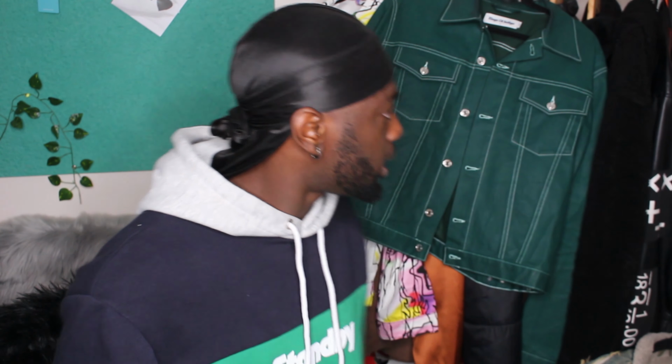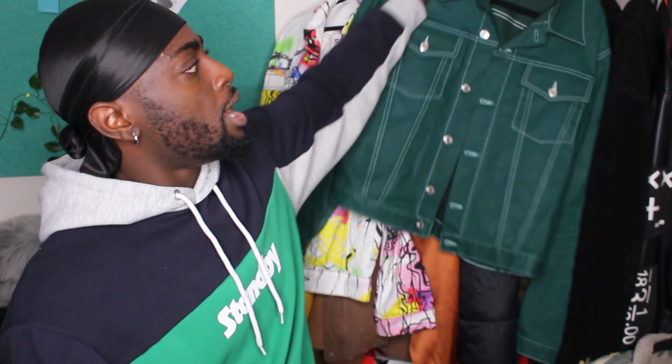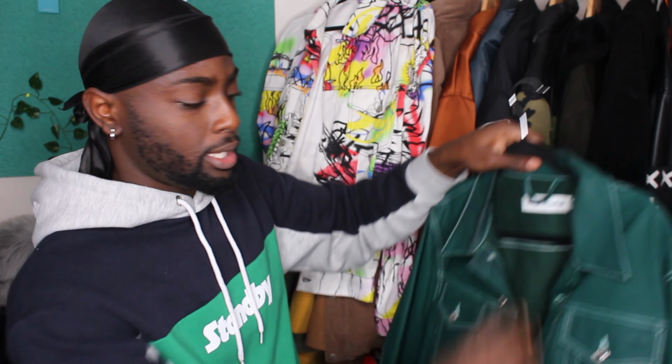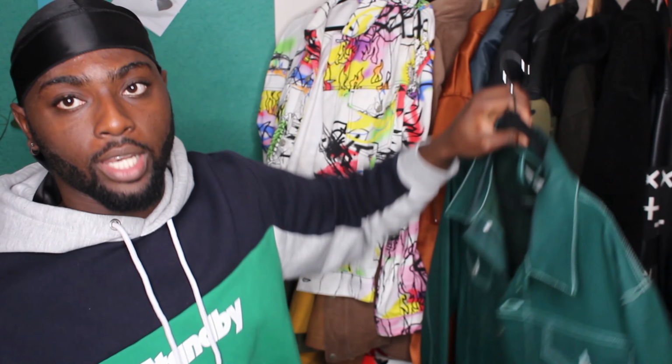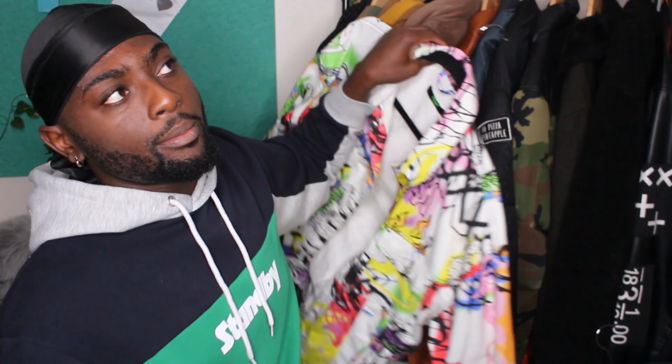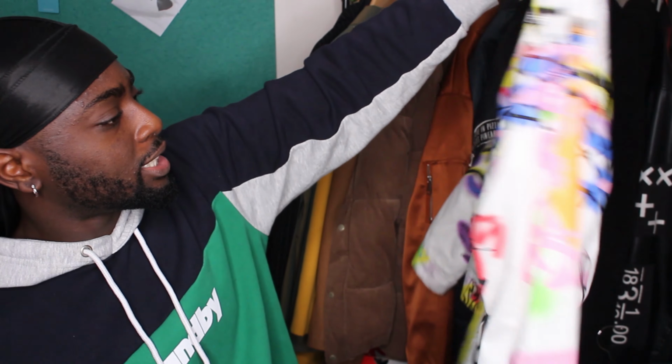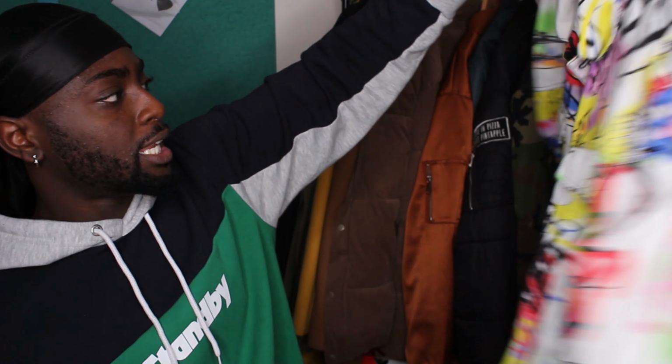And then for spring and summer vibes, you can go with your lighter denim jacket. Still really thick material, but no padding. So you can wear it with a light top and stuff like that. For the spring, I went with the solid green color, just because I really like the color green for the spring and the fall. And then for the summer, I went with this graffiti looking denim jacket.